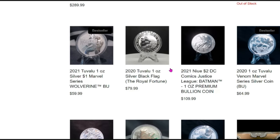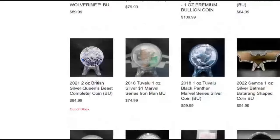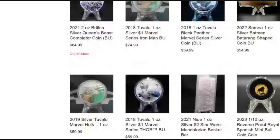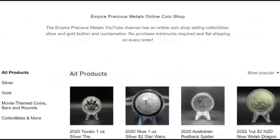Marvel series, Wolverine, a guy like me found that 2018 error. I don't believe he has any for sale on his website, but let's cruise through it. We're looking for the Black Flags. He's got the entire Marvel series here. Let's go to the next page. Looks like he's filled this thing up, showing 10 pages.